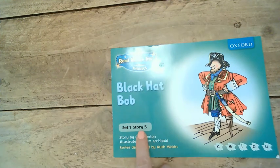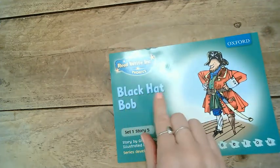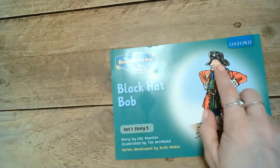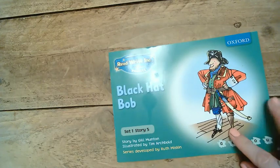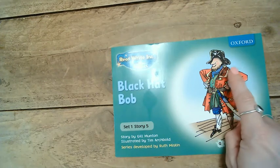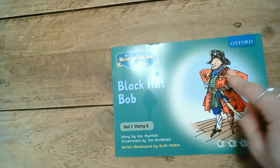We're on to story number 5. Here's the title, Black Hat Bob. And here he is with his black hat and his peg leg and his sword. There's something missing from his shoulder. Let's find out in the story what he has on his shoulder.